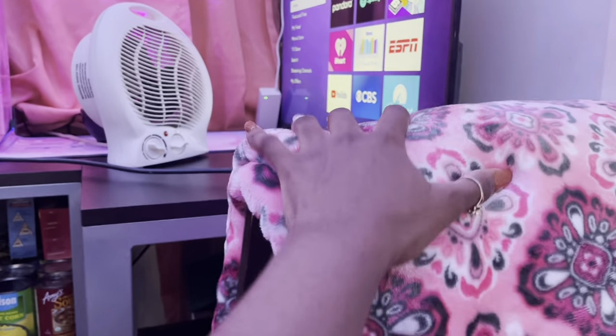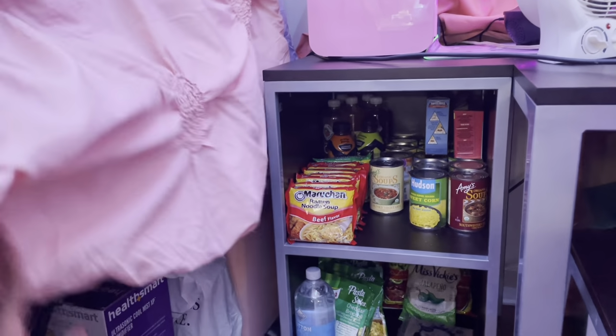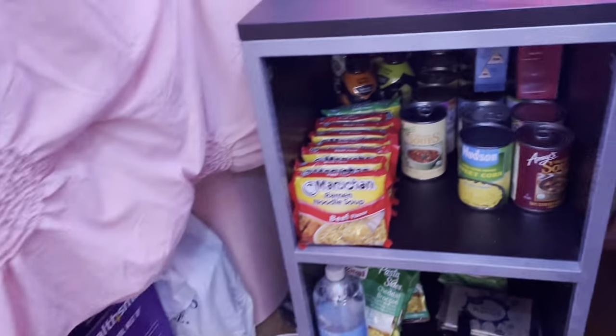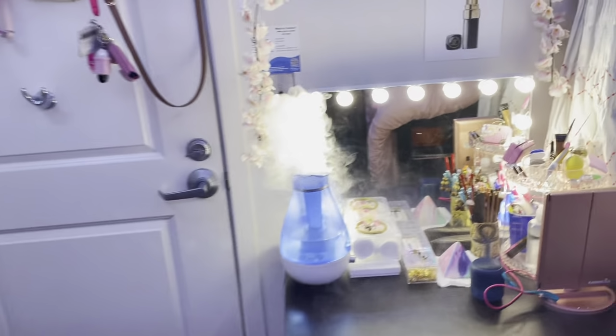And this is just another blanket, I have a lot of blankets. A lot of stuff is under the bed that doesn't really matter. And I have this cute pink laundry basket that I got off of Walmart.com because they didn't have any inside of the store, so I ordered one because I love any and everything pink. Like, if it's not pink, I don't care for it. But yeah, this is my room tour.